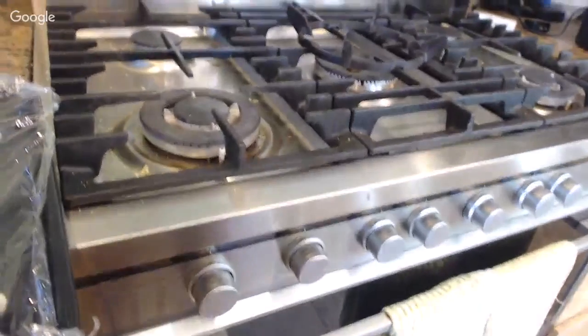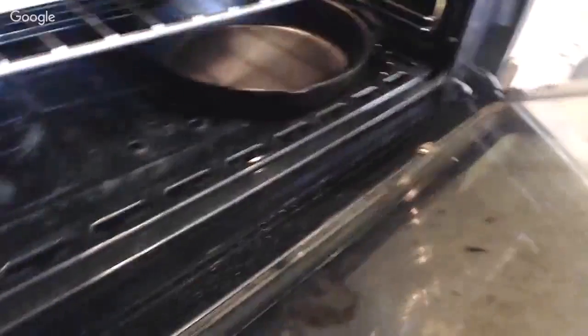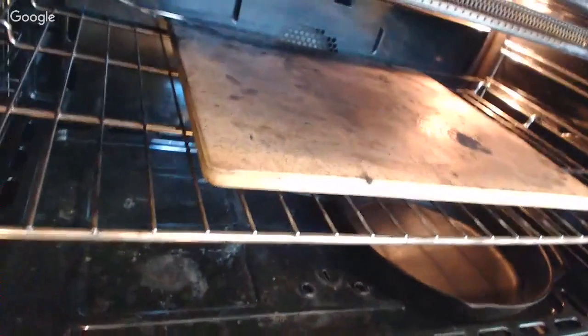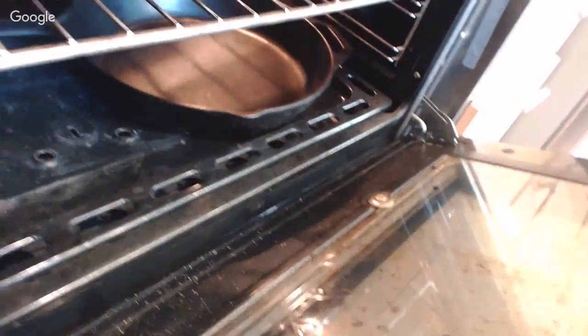There we go. So there's the oven. There, I have a cast iron skillet. I also have a baking stone that I'll sit the sheet on top of. You need a lot of heat released into it. And there's the skillet, okay? We're going to be putting 2 cups of ice cubes in there when we go to bake our bread, okay?